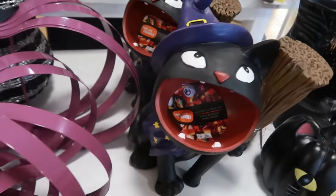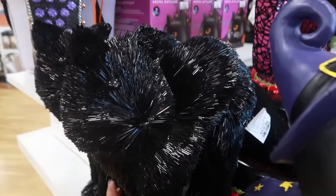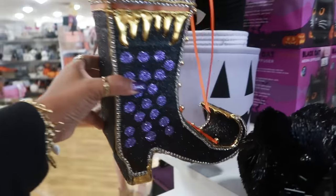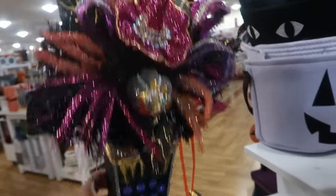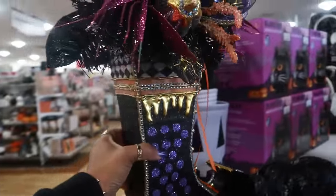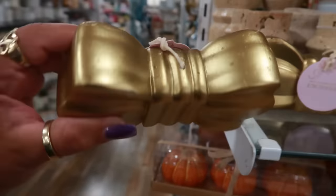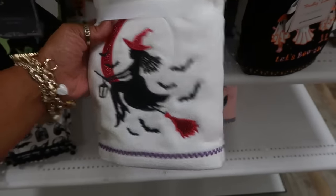Look at that bowl. And look at the wired cat for $20. Look at the tail. And look at this arrangement. That is very different and unique. I don't see a price on it though. These candles shaped like gold bowls are $8. This is $13, Rachel's though.